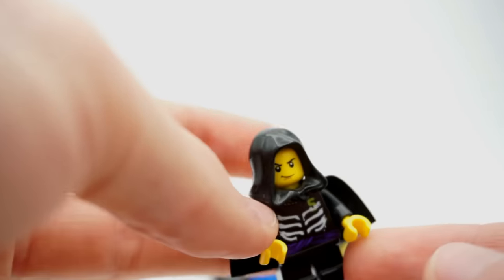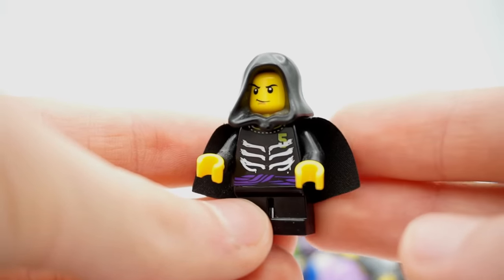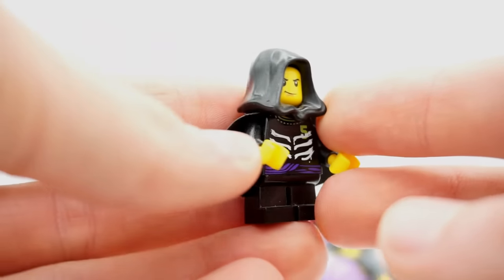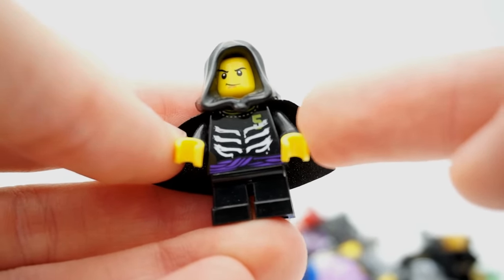Okay, here we go. This is a really interesting minifigure. I didn't know this guy was in here. I didn't see this guy from the pictures. This is the evil Lloyd Garmadon, pretty much, from the Serpentine season. Got the short legs there with the cape and the hood that goes over it, painted on ribs to try and go after or copy his father Garmadon.